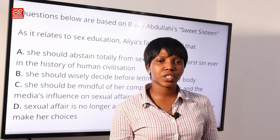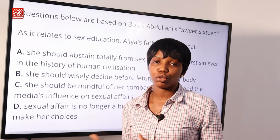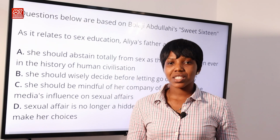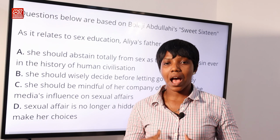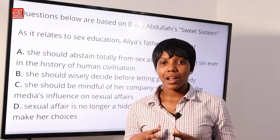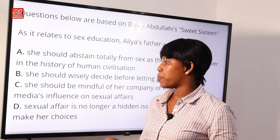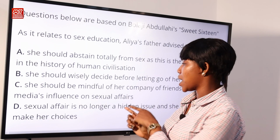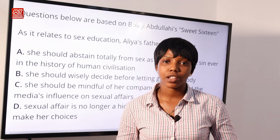Now in chapter 2 titled The Drive, page 15, we see that the drive was orchestrated by Mr. Bello to educate Aliyah on sex. Now we see that he emphasized that she should be mindful of her company with friends as her mind is like that of a beautiful room that should not be corrupted. So we see that option C is the correct answer. She should be mindful of her company of friends and the media influence on sexual affairs. Option C is the correct answer.